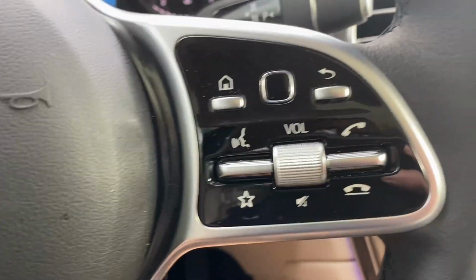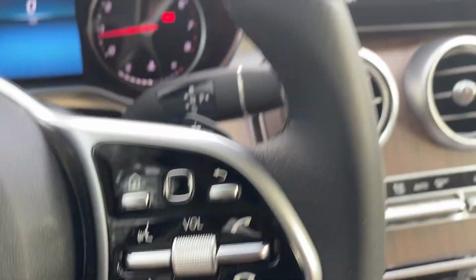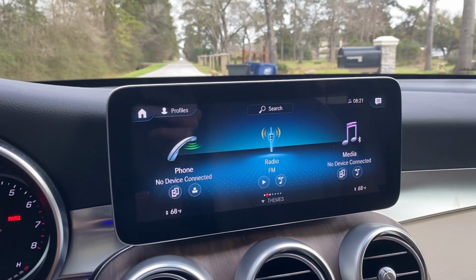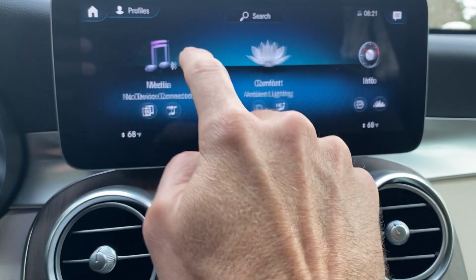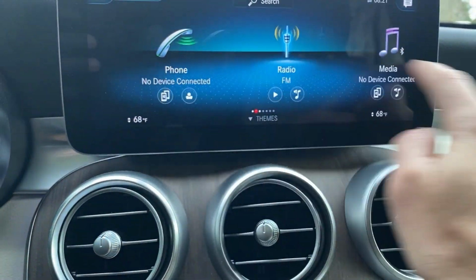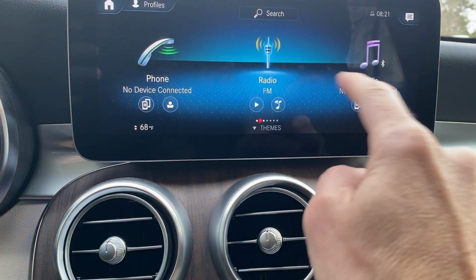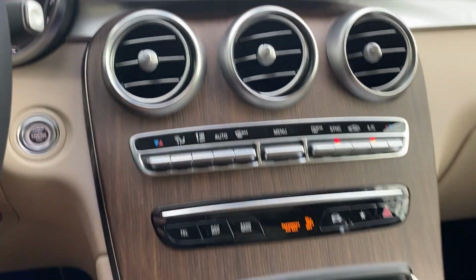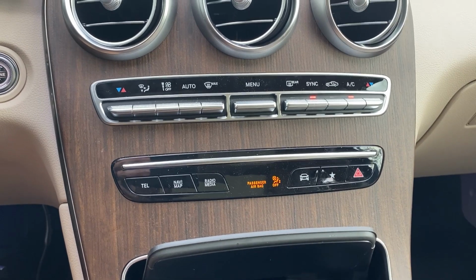And then on the right side, of course, you have the phone controls as well as your upper controls for the Infotainment Center. The Infotainment Center is very easy to use. Touchscreen, just kind of slide across to what you want to use. You've got the home button to always go back to home. You've got your AC controls, the manual buttons, which I like still having.